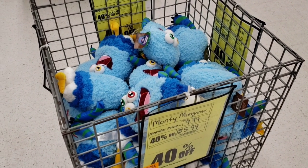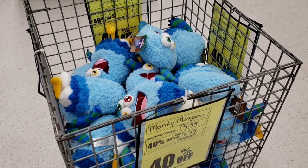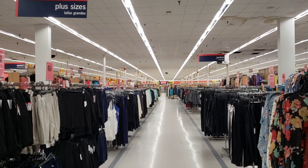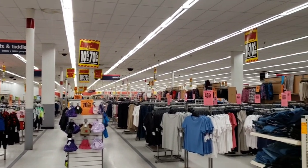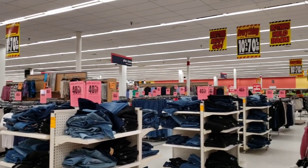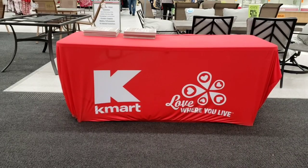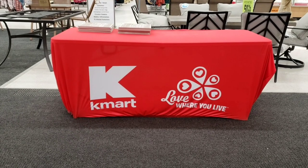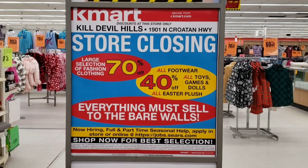I have no idea what these things are. I told you it was a mascot. If you say so. That's unbelievable. I love that table cover. I want that. That's such a shame.